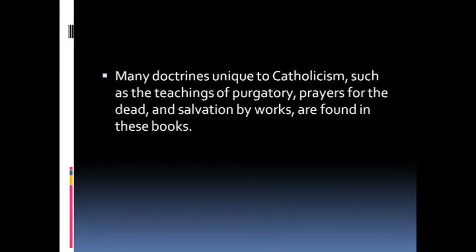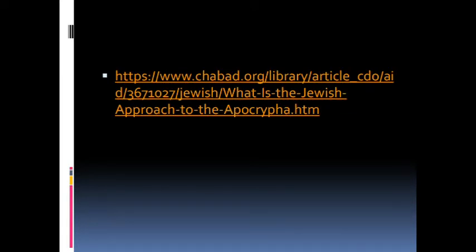Now, I'm going to bring some explanation or a discussion on why these are not used by the Protestants. And we are going to look at whether Jesus used these books, or the Jews at the time, whether they used these books. My research, how I got this information, is that I looked into one of the authentic Jewish materials by Chabad. Chabad is an Orthodox Jewish group, and this is from their website.